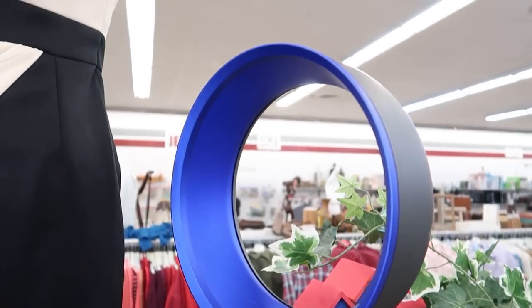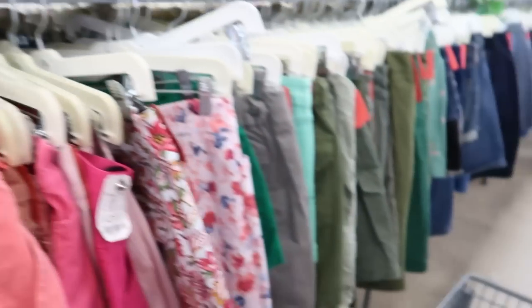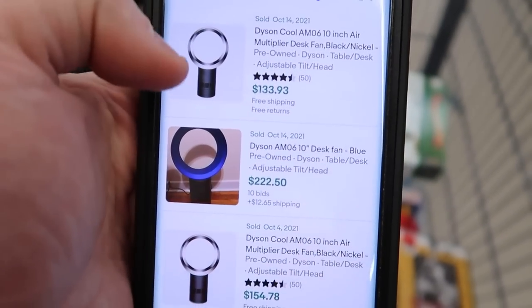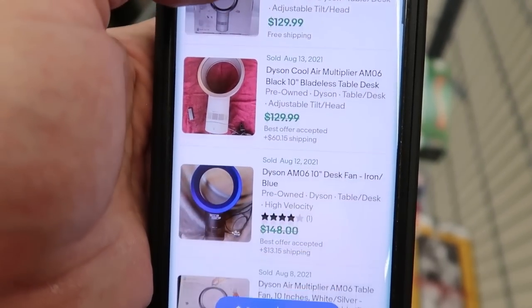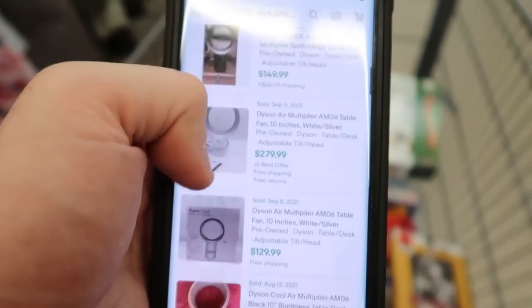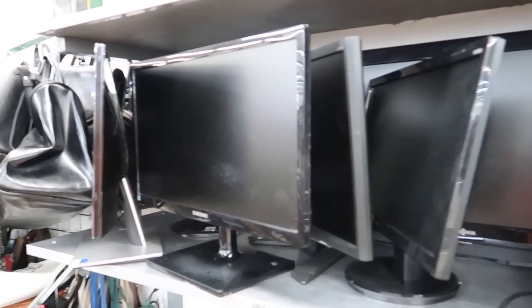And then look at this fan, this Dyson fan, $100. Seems like it's priced up, but you never know. Gotta look on eBay. And yeah, $133, $154, $180, $150. I'm not gonna pay $100 to sell something for $150 because you gotta pay for shipping, you gotta pay for fees, you're gonna break even. So have to leave it behind, sadly. If it was a quarter of the price, it would have been coming home with me.